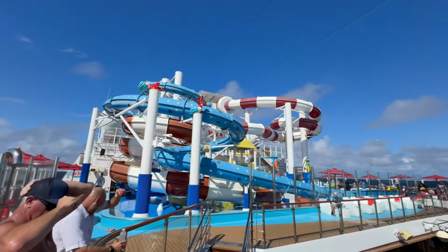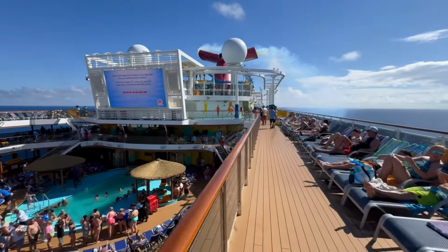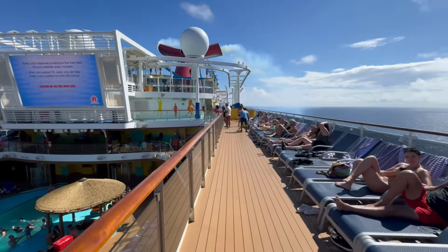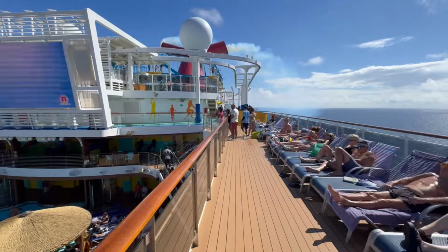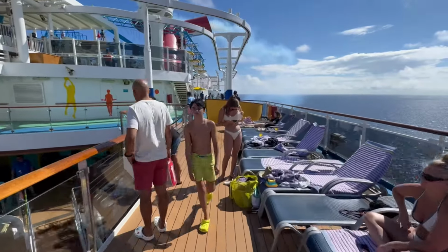We are still on deck 12. Another look at the waterworks, and we're going to go ahead and head toward the sport track area. They have a nice sized jogging track. It's 7 laps around, will equal a mile.